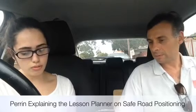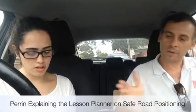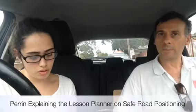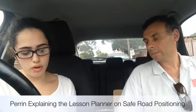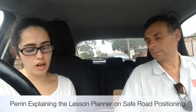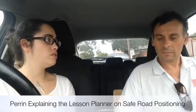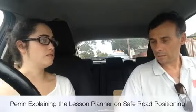So on hills, always move to the left. Let's position the car slightly left on the crest. And look at the bottom of the dip before you position it to the right. And then when you're on a turn or a corner, make sure you position your car so you can stay away from the double white line or the white line, so you're not going to accidentally move into the other lane and crash.